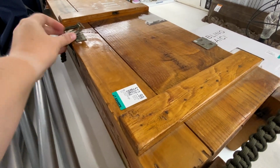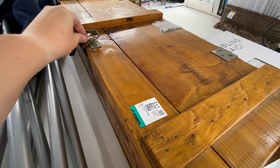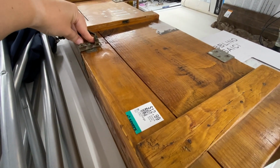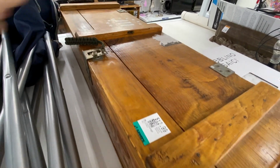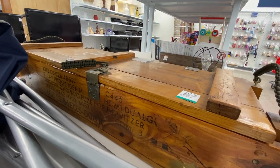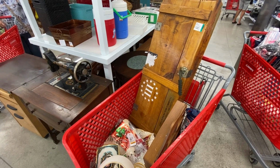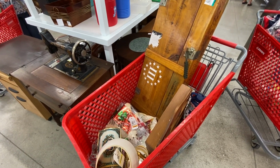he's into military stuff. He told me it was an ammunition box, like for those big giant, I don't know, missile type shell things. Don't quote me on any of this. I don't know what I'm talking about. Anyway, he said, yeah, get it. So my already stuffed cart somehow had to fit this giant box into it, which was quite interesting.